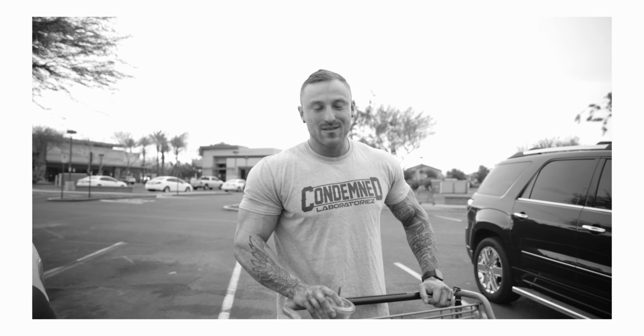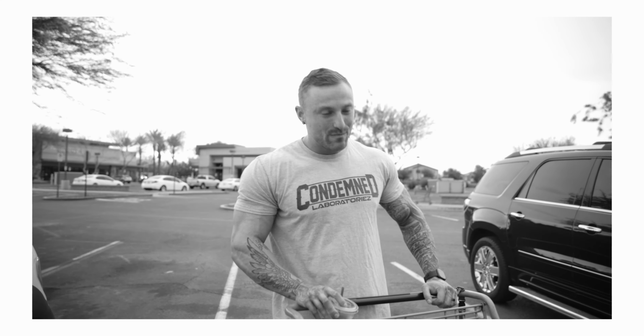One last thing: don't be that guy that doesn't put their cart back. Put the cart back. Think about it this way. If you don't put your cart back, who's gonna put it back for you? Just a little thought. Put your damn cart back.